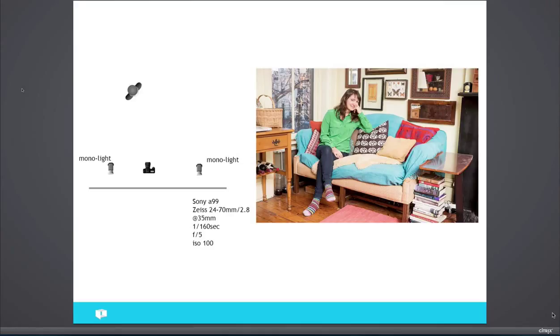And then, Tony, how did you get the detail? I'm sorry, go ahead. No, go ahead. I was going to ask how you got the detail in the window there outside. That's a great thing with strobe, is you can balance strobe and daylight, interiors and exteriors, by just changing the power of your strobe. It was an overcast day outside, so it wasn't super bright. I mean, you can see my exposure was a 60th of a second at f5 at ISO 100. So, you know, that's not that bright.